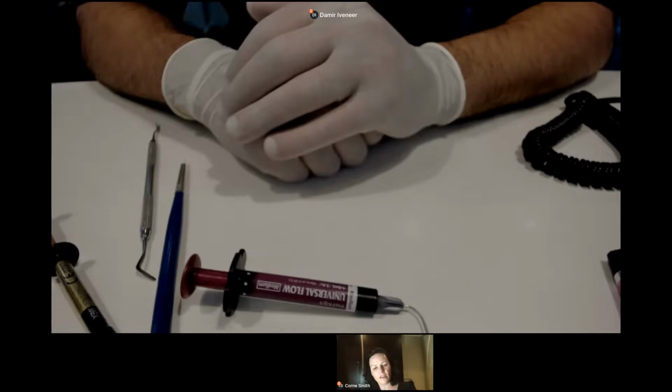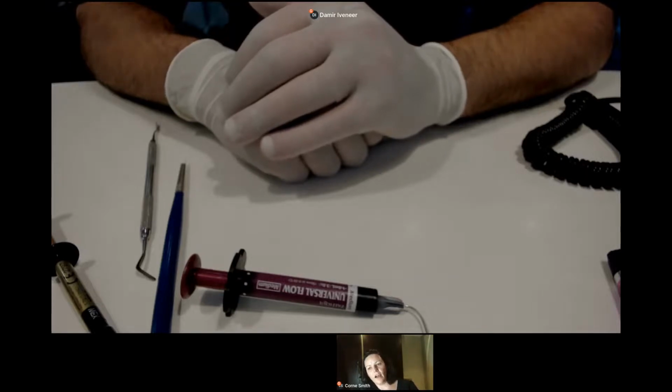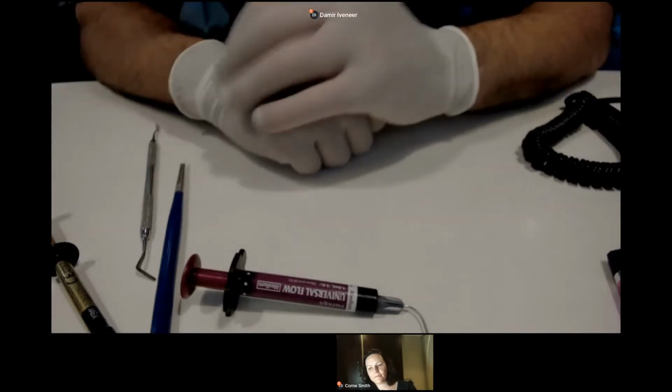Do the thinnest strip first and try to get the most finishing that you can with the thinnest possible strip, because inevitably you might open up your contact if you overuse the interproximal strips. Yes, don't push metal strips and use them very aggressively.